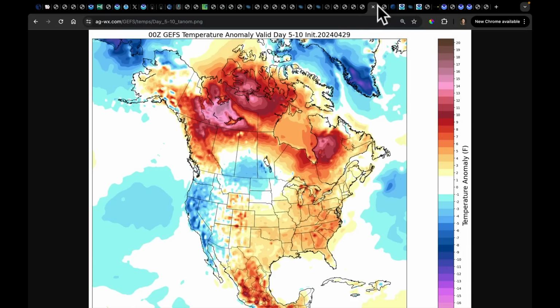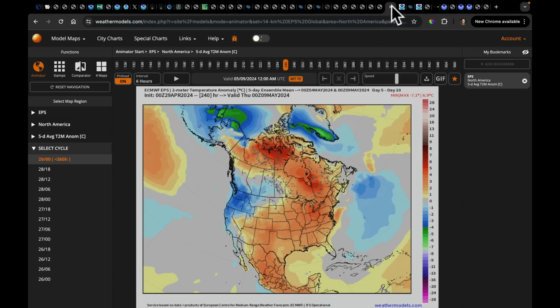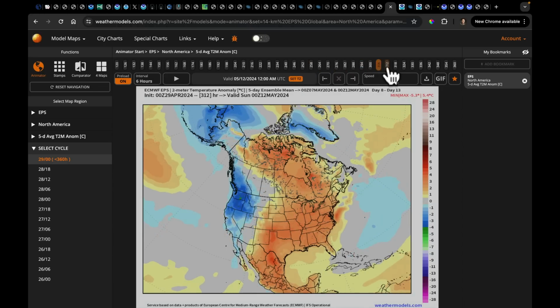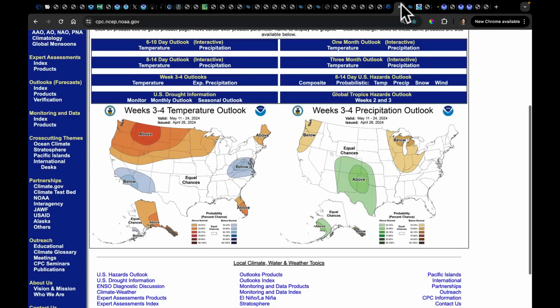Stretching it out a bit, this is day 5 through 10 from the GFS and day 10 through 15 from the GFS. But as we've seen, the European model has been warmer. So while it keeps the West cool, day 5 through 10, day 10 through 15 is a bit more mild across a broader section of the country than the GFS is. All right, where's this all going?